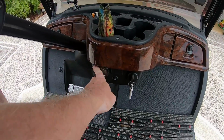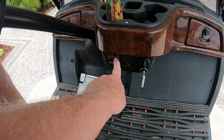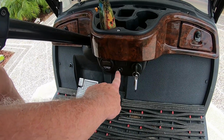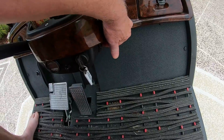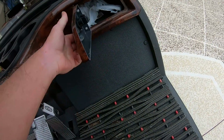Also, the gas gauge is down here. A lot of people don't know that, but them little dots that go across are for your fuel. This here is your emergency lights. I've got a cigarette lighter plug that I had installed over here. They put it in there. Here's the second glove box.